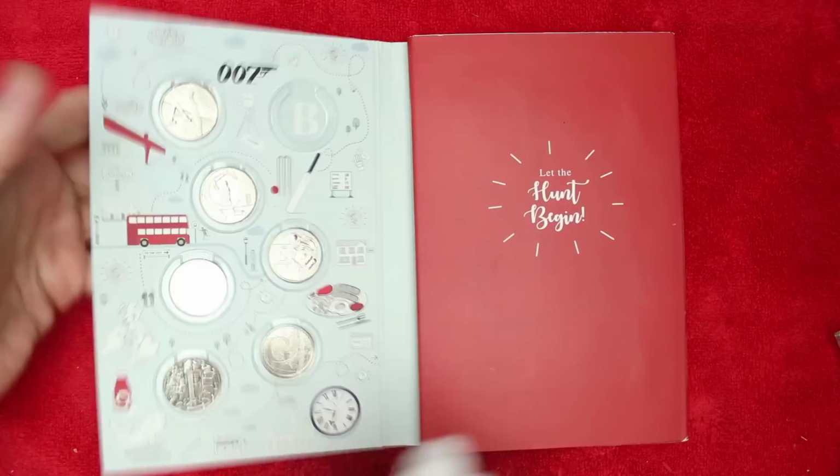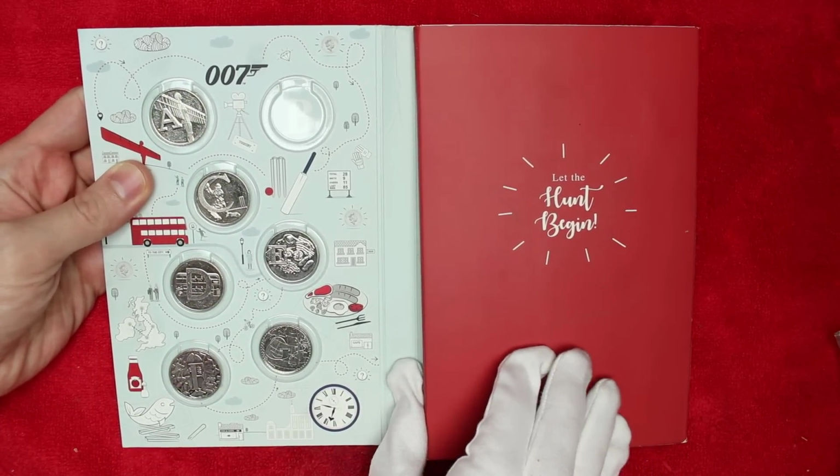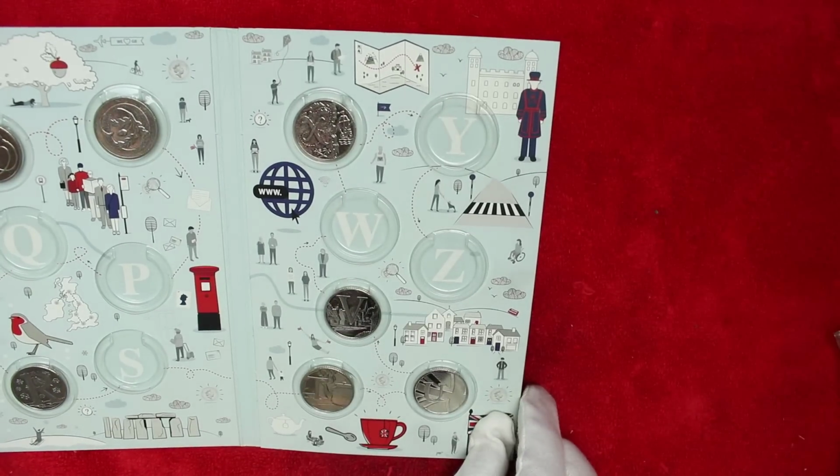Ideally though, we want some of the alphabet 10p's from 2019, this book here. We've never completed a 2019 book, but we've got A, C, D, E, F, G, H, I, J, K, L and M, N, O, R, T, U, V and X.